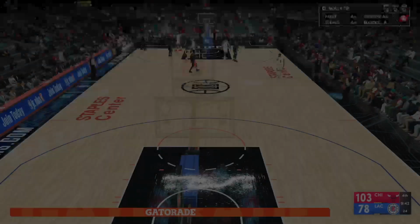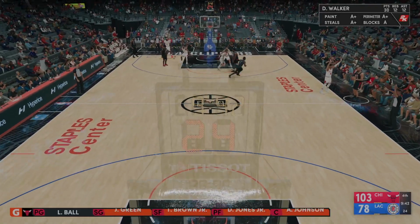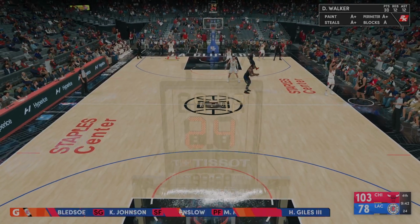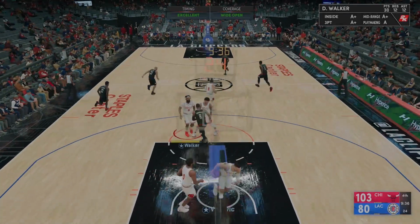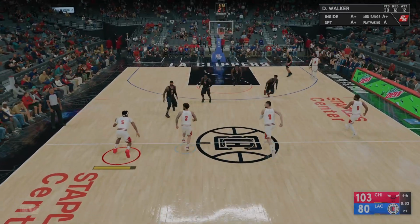For the Clippers, Serge Ibaka, he's checked in for Harry Giles. Batum comes in for Winslow, and it's Jackson in for Johnson. So Chicago going with an almost entirely new group. Vucevic checked in for Johnson. Walker comes in for Derek Jones. Zach LaVine's checked in for Troy Brown. And it's Kobe White in for Green.